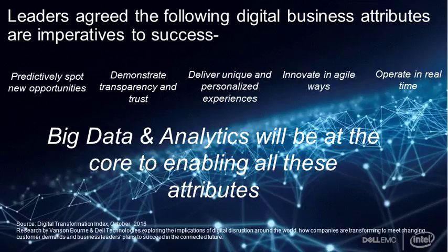And so if you look at these digital transformation attributes, the thing that's astounding here is that, if you look at what they want to do here, guess what? Big data and analytics will be at the core to enabling all these attributes. So they're going to have to invest in big data and analytics. They're going to be looking for solutions here in order to get to these digital business transformation attributes. And this is why we need to focus on big data and analytics, because customers need help here.